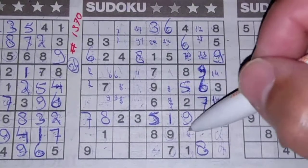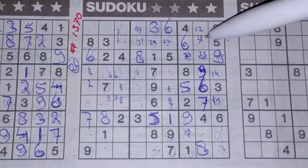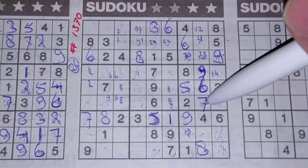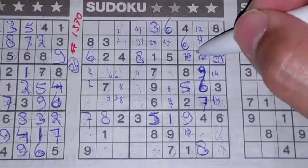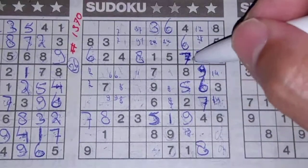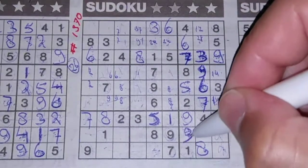7 and 3, let me mark them. 2, we have a 7 now, so this 7, this cannot be a 7, this should be a 3, and this should be a 7. We have a 7 here, so this should be a 3.